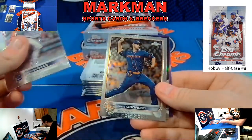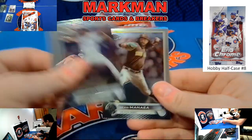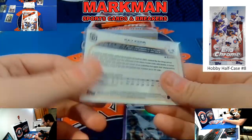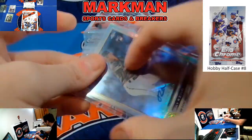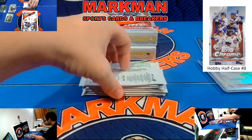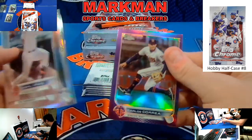Hopefully this is the only box we have this issue in. Mackenzie Gore. And it's usually just base cards. It is a base rookie once in a while, as you can see. Edward Cabrera. Here we go. For the Padres, Ray Kerr. Refractor auto rookie. Again, those refractors are not numbered. That's our third autograph. I figured we'll probably get one more at some point. Solar. Okay, well, there you go. Arias. Alek Thomas. McClanahan. It's always the top card of the top two.